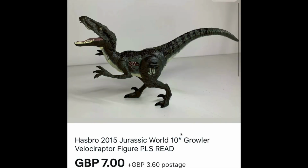And number 16 is this Jurassic World again. This time it's a figure. It's Growler the Velociraptor with battle damage. But the difference is, you can see there in the title, it says please read. It's got some fault with the battery compartment. The sound and light doesn't work. So that's why this one sold for £7. Cost price, I think, was around £2 to £3. Obviously, I didn't know it didn't work. So it would have got £11 or £12 had it been working.